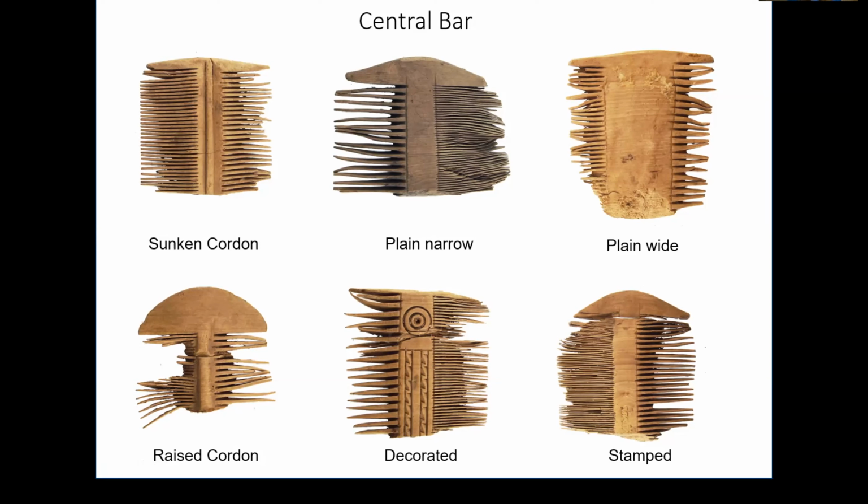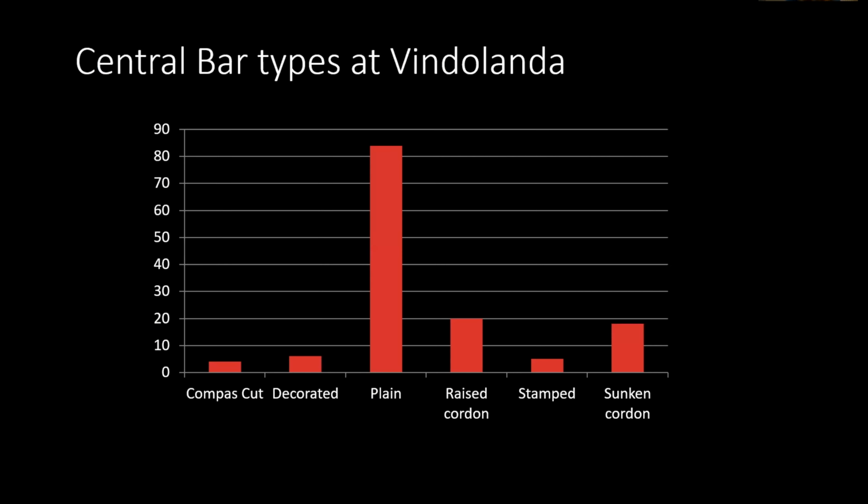So it's almost like the maker was only putting his name to the high quality actual objects. And as you can see, most of the ones that we have from the Vindolanda collection are fairly plain, but there are a number of decorated ones, with the sunken cordon and the raised cordon being the most popular after the plain. But just because they're plain doesn't mean that there's no sort of individualism to those combs, and we'll talk about that in just a second.